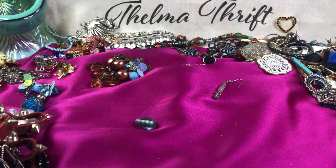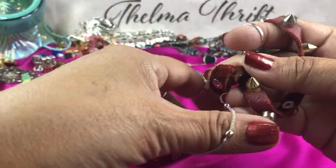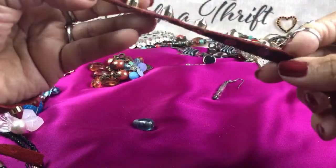Oh, look at this. This is one of those wraparound watches. Love this. This is actually real leather, though, and very nicely made. These little studs are very nicely made. Gold tone. That's cool. Usually the cheap ones are stapled. These are rivets. Red leather. Very cool.